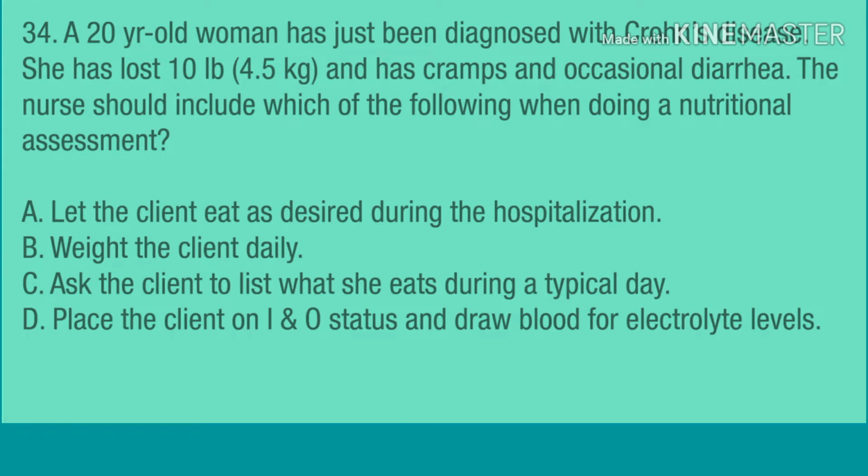A. Let the client eat as desired during the hospitalization. B. Weigh the client daily. C. Ask the client to list what she eats during a typical day. D. Place the client on NPO status and draw blood for electrolyte levels.